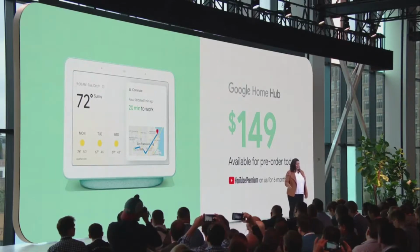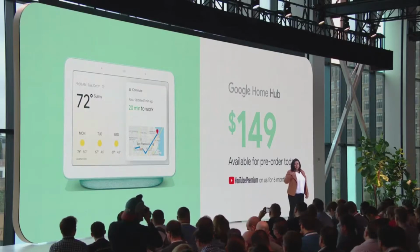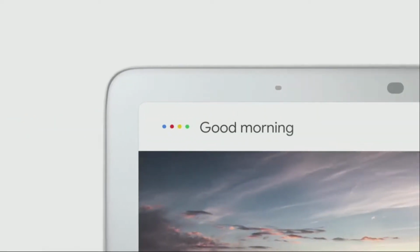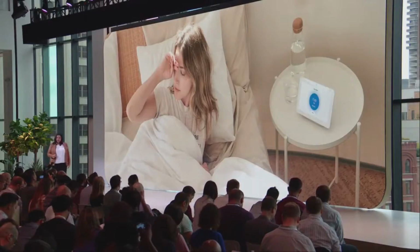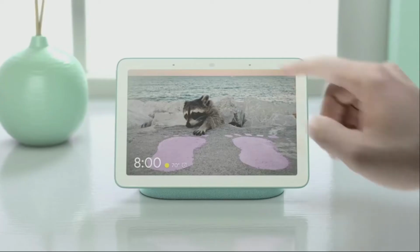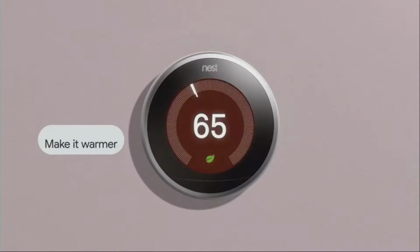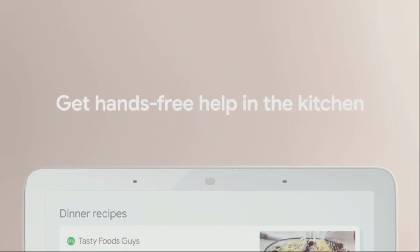So from what I saw at today's event, there was only one thing that I did not like, and that was that it did not have a built-in camera. Google claims it's so people can be comfortable with putting it in their private home areas like the bedroom. I understand privacy issues, but they already have a microphone in it, so what's the big deal of adding a camera? They could have put a way to disable the camera, or if worst comes to worst, I can just put a piece of tape over it.